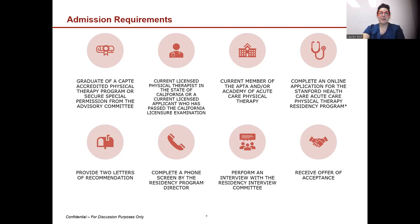This residency program is a post-professional program, so that means that you have to be a current licensed physical therapist in the state of California or a current licensed applicant who has passed the California licensure exam. This includes passing the California jurisprudence exam.